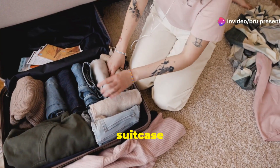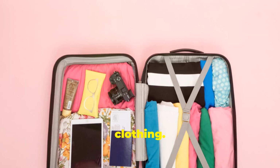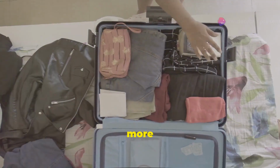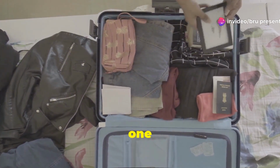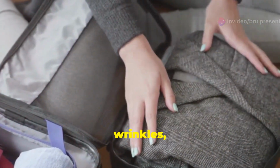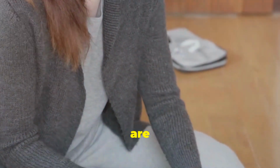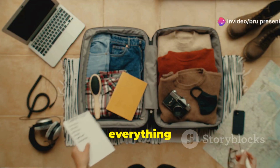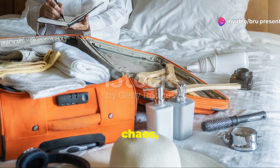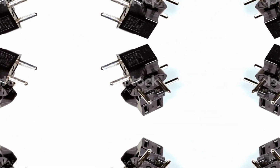Imagine opening your suitcase to find neatly organized cubes, each containing a specific category of clothing. Shirts in one cube, pants in another, underwear and socks in another. No more digging through your entire suitcase to find that one specific shirt. Packing cubes help you maximize space, minimize wrinkles, and keep your suitcase looking like a work of art. And the best part? Packing cubes are super versatile. You can use them for everything from clothes and shoes to toiletries and electronics. So if you're ready to ditch the packing chaos, invest in some packing cubes. Your suitcase and your sanity will thank you.